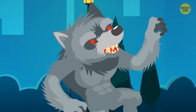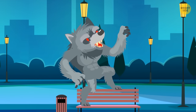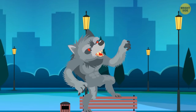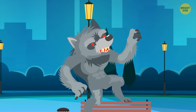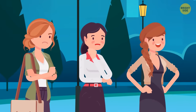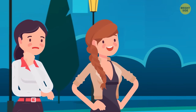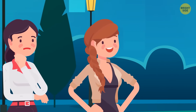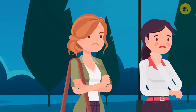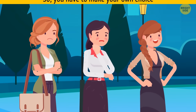For several days, a large werewolf has been scaring the residents there. You know that the werewolf has a wife, and she is the only person who can calm the monster down and help him return to his human form. You have found three girls. Each of them might be the werewolf's wife you're looking for. You ask his wife to approach him, but none of the girls admits she's the one you need. So you have to make your own choice.